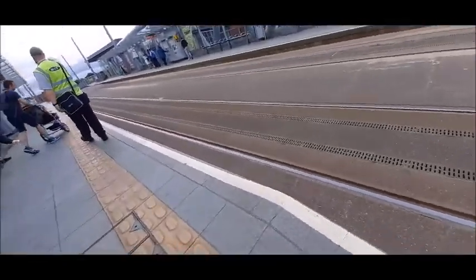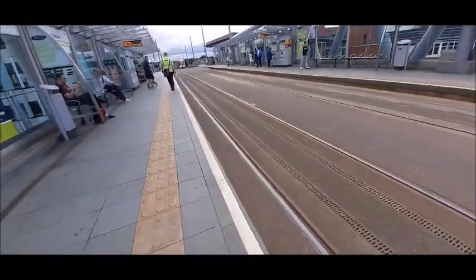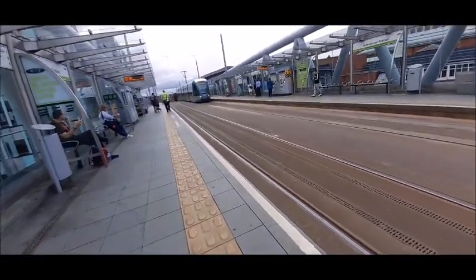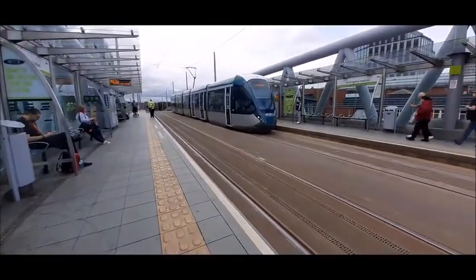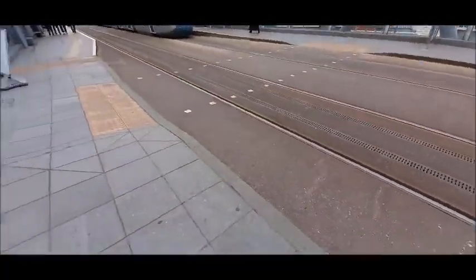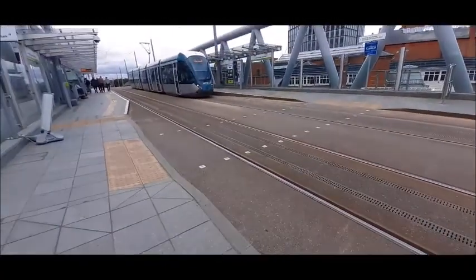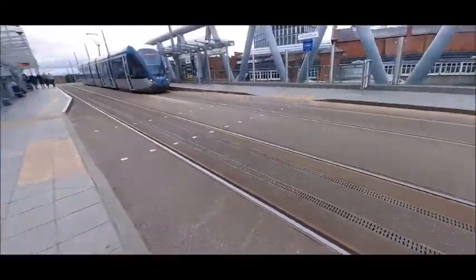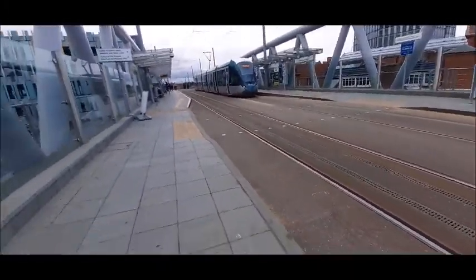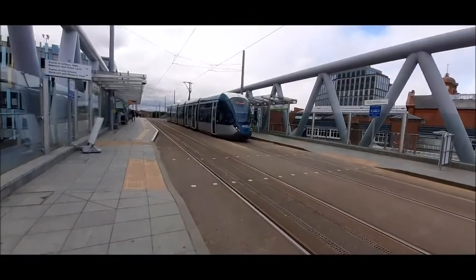What have we got coming in now? A Citadis now. Here we go. And it is going to be Stuart Broad MBE. That's right. Looks like I got the wicket of Stuart Broad. Looks like he's on terminating Hucknall runs today, it seems. Oh, I say he. I mean the tram. You get the gist. And off we go.